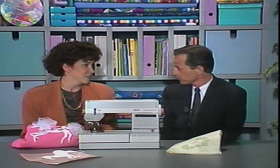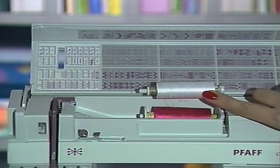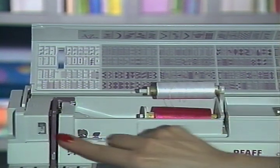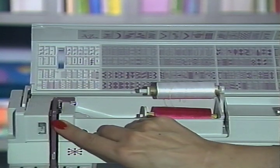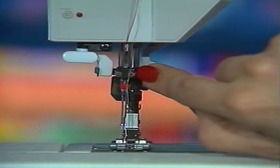Could you take us to the machine now and show us how to thread up properly for a double needle? Sure. To thread the machine for twin needle sewing, pull up the extra spool holder and put the second spool on it. I threaded each spool separately as it prevents them from tangling together. I took the lower thread and brought it to the left of the tension guide and the upper thread to the right of the tension guide. The lower thread goes to the left needle guide and the upper thread to the right needle guide.